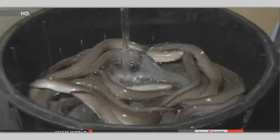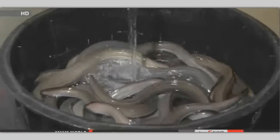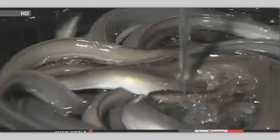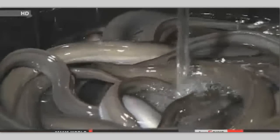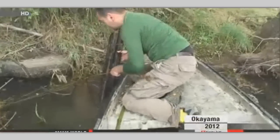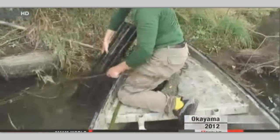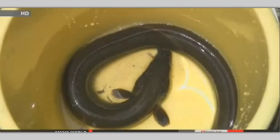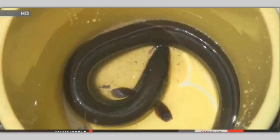Fishermen are catching fewer eels every year. Four decades ago, they hauled in over 3,000 tons annually. Now the number has gone down to less than one-tenth of that amount. Kaifu has been chasing the migrant fish for years. Adult eels are caught in rivers and lakes, but nobody ever really knew where they were born until recently.